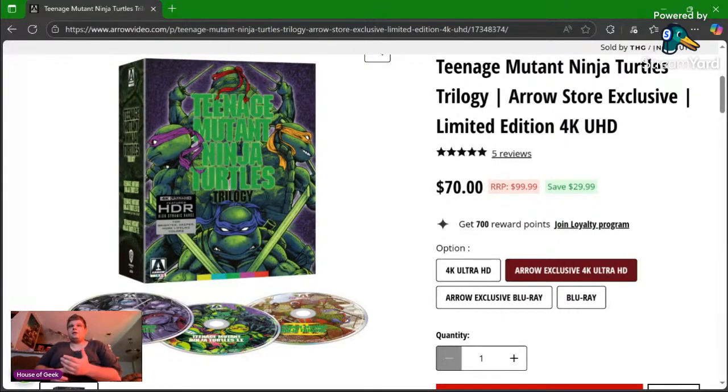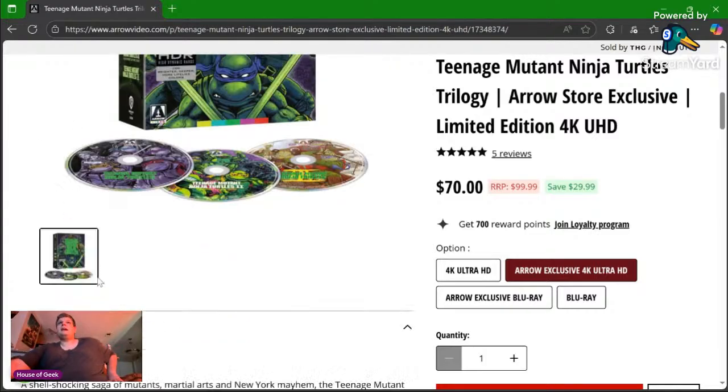I know when I went to go see Turtles this past week in theaters, because they did a 35th anniversary screening of the movie, they did do some archival deleted scene stuff and things like that included on this. But I am excited about this Turtles set.